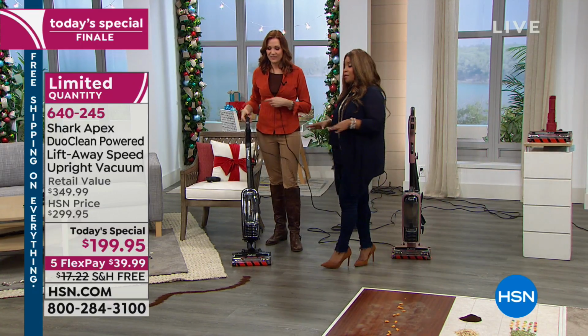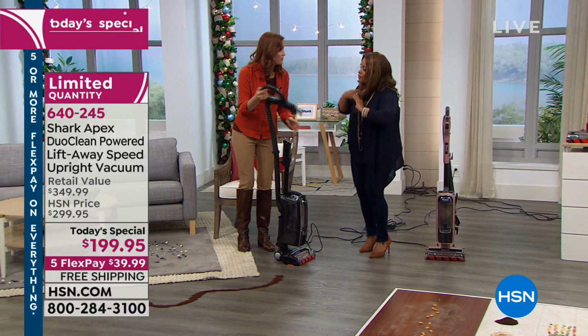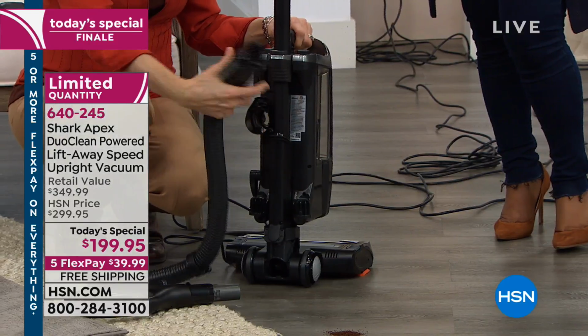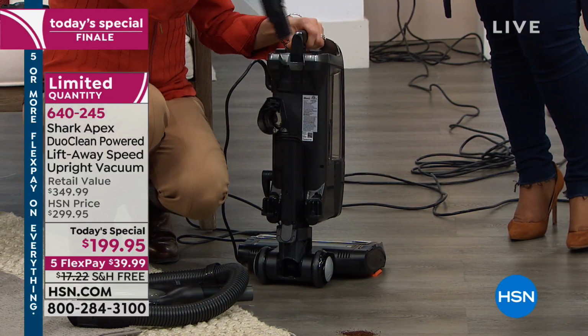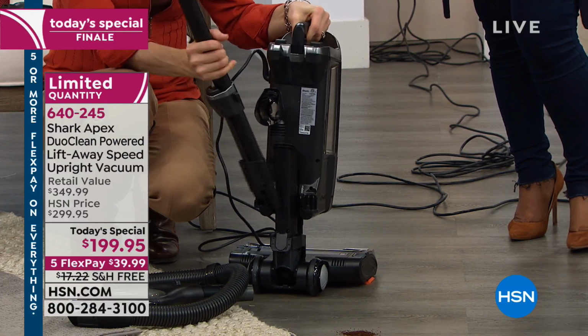As far as putting this together, there is some assembly required. Oh, let me show you. Okay. So super easy. You didn't expect that, did you? No, I didn't. Okay, it's gonna come in the box in a couple different pieces. There's your hose, it's gonna come separate. This will come separate, this will come separate. Oh, that's easy. Pop that on. Snap the body onto the base.